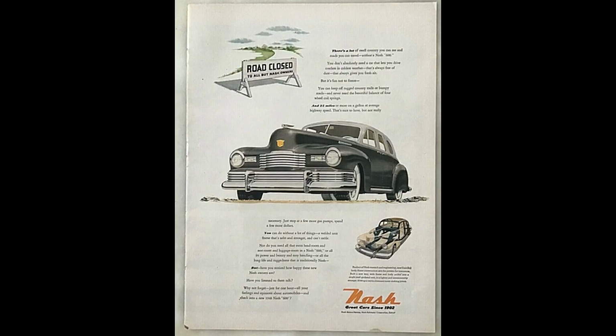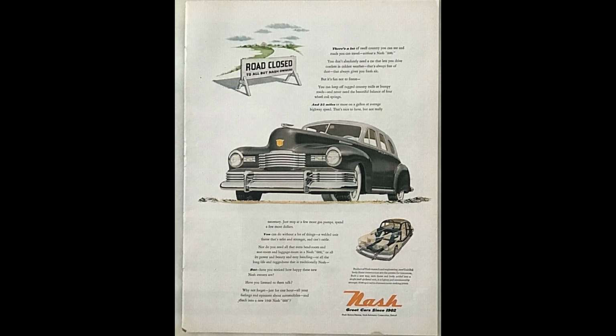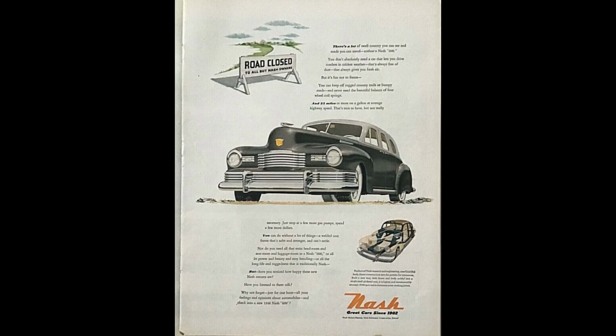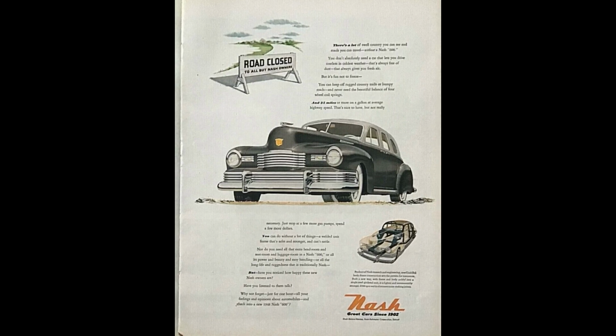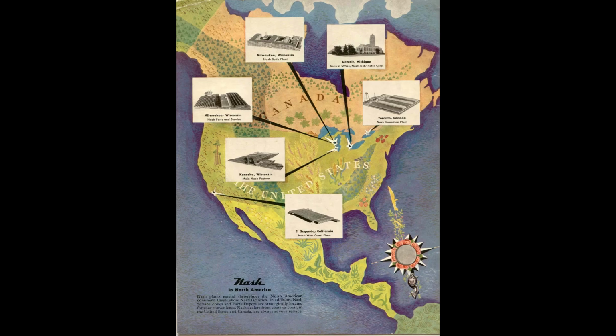1948 Nash was available in two series, a junior series, which was the Nash 600 series. It was their base series. It came with a flathead 172.6 cubic inch displacement inline 6. It produced 82 horsepower and rode a smaller wheelbase of 112 inches. Prices for the 600 started at $1,300.